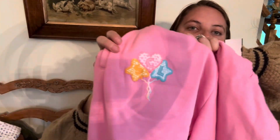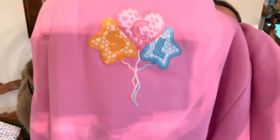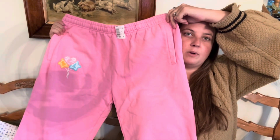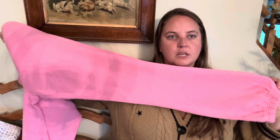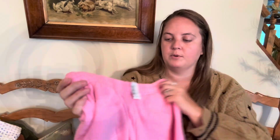But these, sorry, those shadows are terrible. SCL is on there, and then they are just pink sweatpants and really cute. They have a little bit of thrift store dust on the bottom, so I will give them a wash. But I paid $6 for those, and it'll be the first time I'm selling Stoney Clover clothing, I believe, so we'll see how they do.